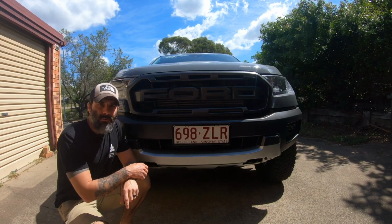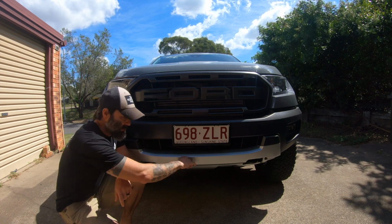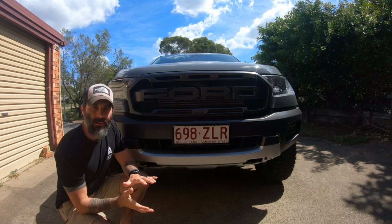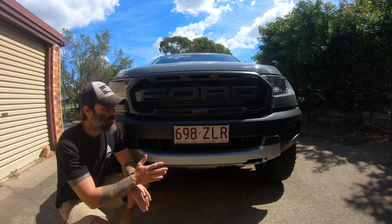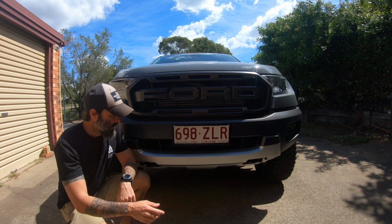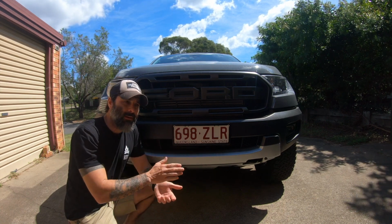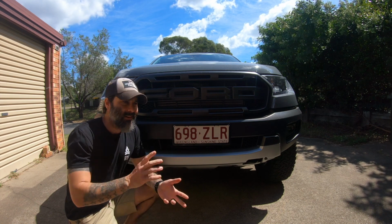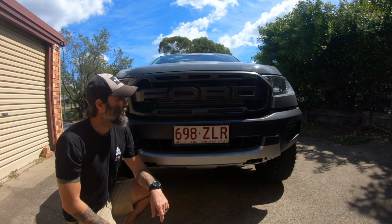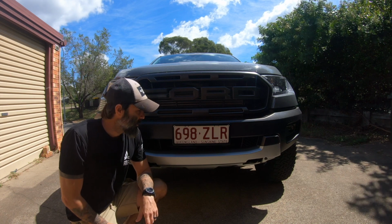So another notable feature on the 2020 version of the Raptor is you're still missing the front sensors on the vehicle, so it's still a guide by eye sort of feeling there. The radar cruise, all of those things that come standard on the Wildtrak, the XLT, those sort of models, is still absent from the Raptor, but you do get that big fat front stance of the vehicle.